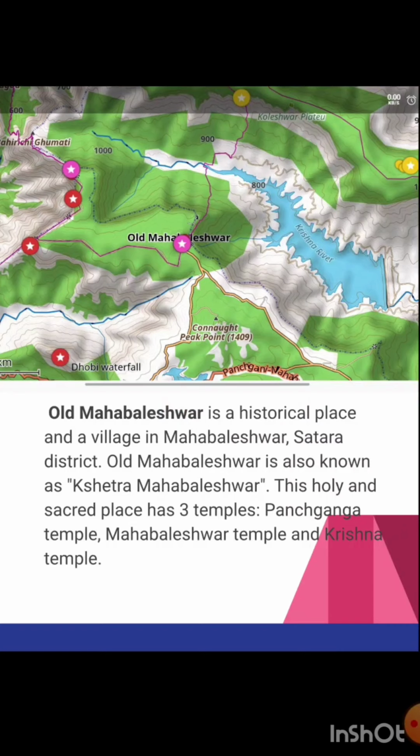And then we finally hit Old Mahabaleshwar, which is a historical place and a village at Mahabaleshwar, Satara district. Old Mahabaleshwar is also known as Kshetra Mahabaleshwar. This holy and sacred place has 3 temples, Panchganga temple, Mahabaleshwar temple and the Krishna temple.